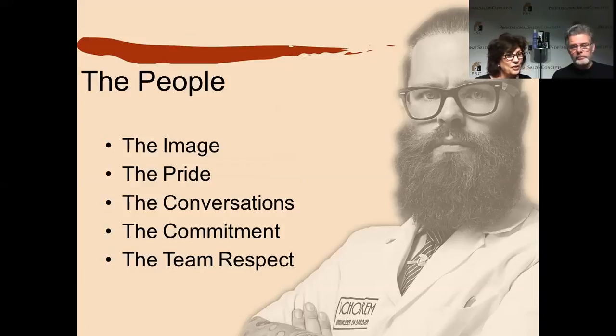So, and also, what is the team respect? How do they carry themselves? How do they look? And how does it feel to watch them work in the salon together? Just like watching a team in a dining room work together, or watching a team in a doctor's office work together. That affects the entire look of the business.